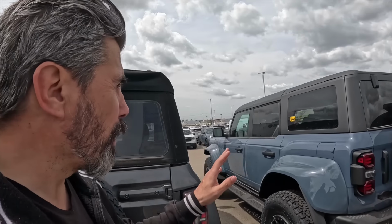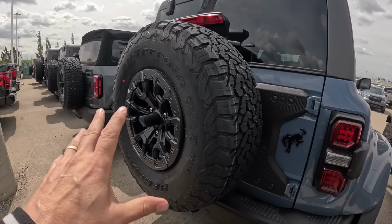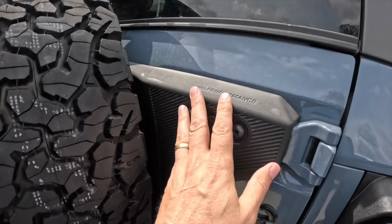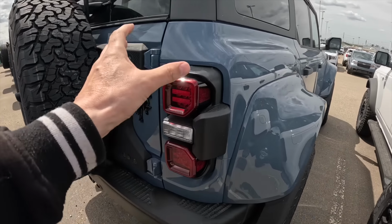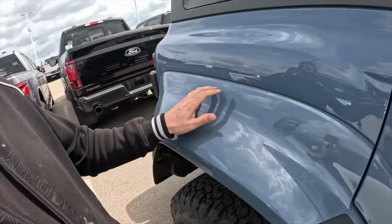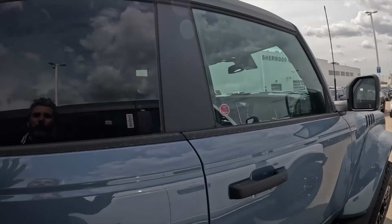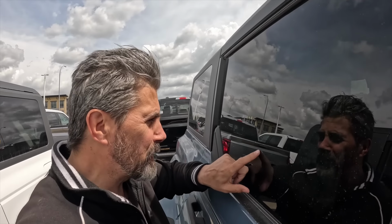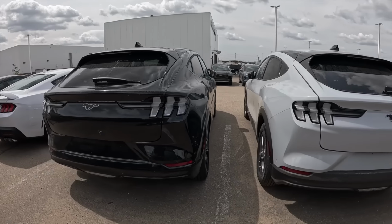Oh, and here we have a Bronco Raptor version. Look at, I love the military style wheels on there. Definitely some great tech. Look at this plastic parts, the little horse on the back, and I definitely love the looks of these lights. Tow hooks on there, lots of amazing. I love these flares on here, very impressive. But this Bronco Raptor here, as we see there, is actually stickering at $125,000.